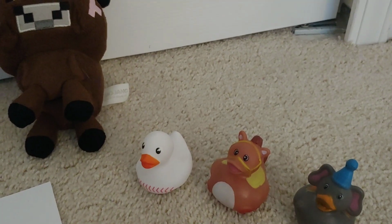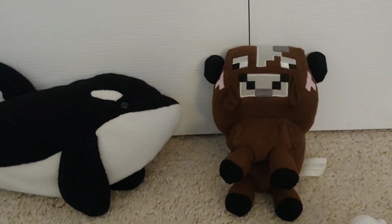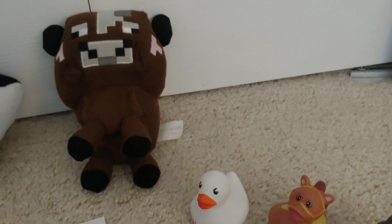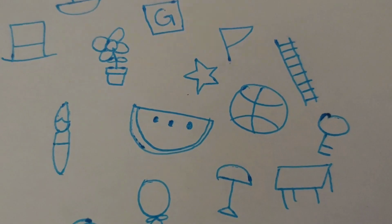Hi, Watson, little cow. What are you playing? We're playing I Spy. It's amazing. Would you rubber ducks like to play? Oh, yes. I'd like to go first. Okay, Stripes. See if you can find a watermelon and a basketball. That's easy. They're both on the right, over here.